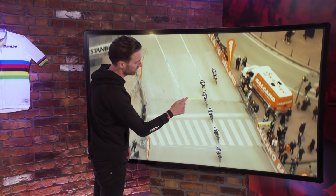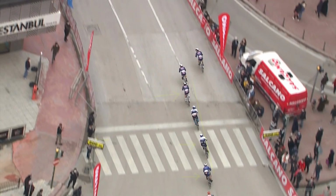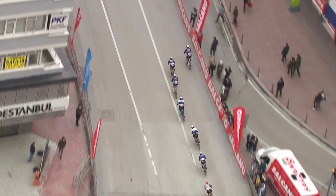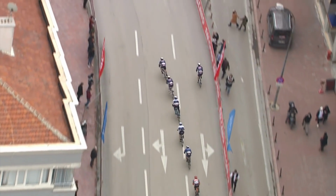I'll mark the key riders: Jasper Philipsen, the main sprinter from Alpecin-Fenix, Andre Greipel, the veteran sprinter from the Israel Startup Nation, and then Mark Cavendish of Deceuninck Quickstep, currently 5th in this line in the last 500 metres of the race. I'll roll it on now though, because the key moment for me comes in a few seconds' time on this slow motion overhead shot.